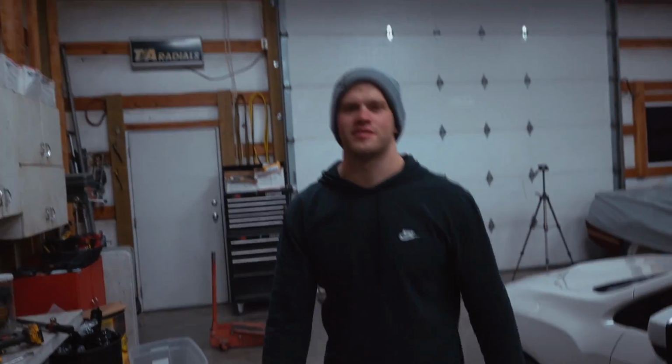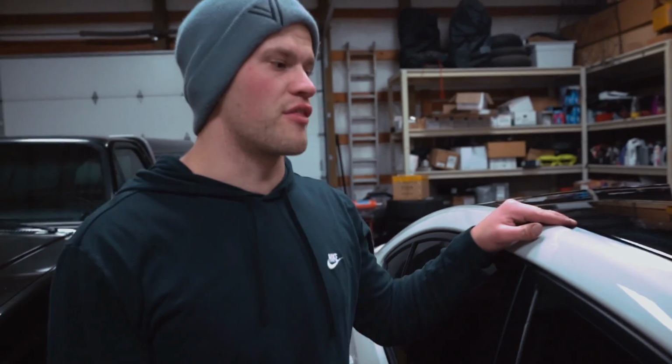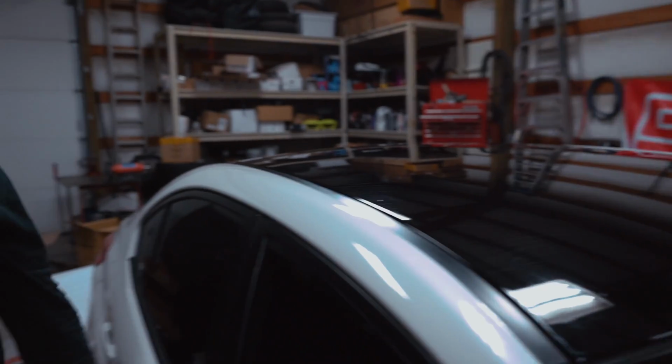Let's do a little walk around. I can't even sound excited right now. I'm freaking pissed. Here's the roof. For how much we went through to get this vinyl on, the roof turned out okay. There's dirt in there because we had the vinyl off like 30 times. We literally had the vinyl off, guys.